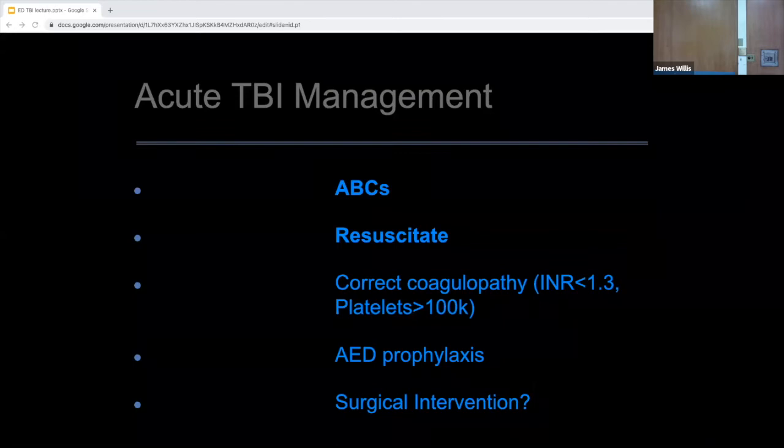Everyone should get seizure prophylaxis. Seizure prophylaxis helps prevent the acute seizure. It doesn't help prevent delayed epilepsy in traumatic brain injury patients. But if someone does have a seizure in their acute TBI period, it raises your ICPs and greatly increases your risk of dying. And then, do they need surgical intervention?